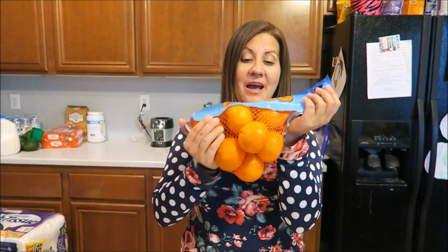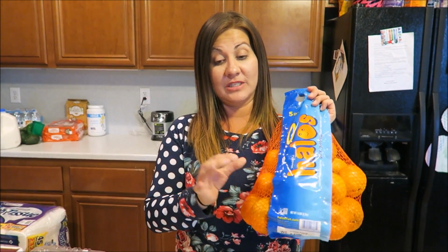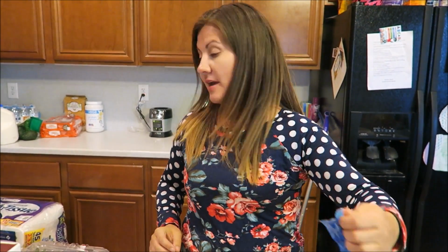All right, and then we got a whole bag of 5-pounders of the Halos, which my kids like, and these ones are good ones. They're not like the tiny ones. Yeah, they're bigger.